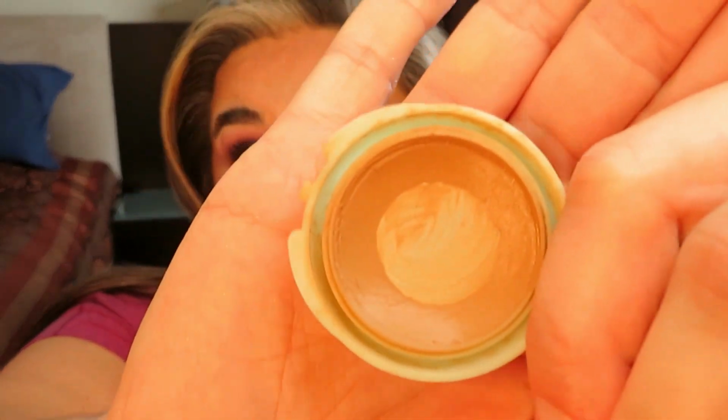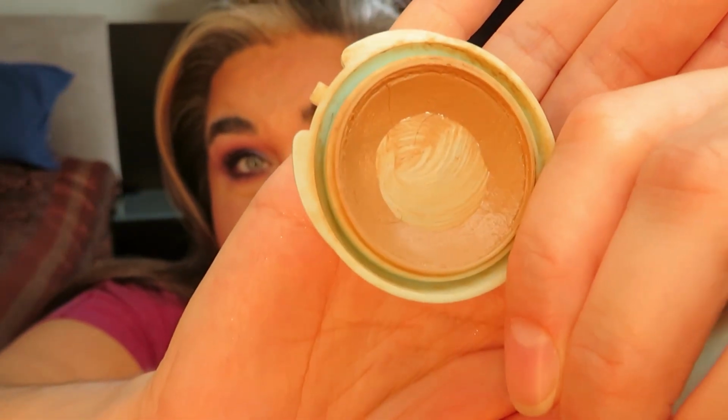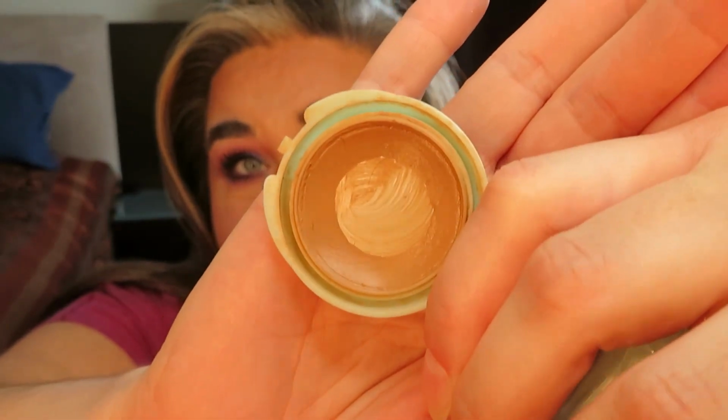And then this one started off at 10 grams and it's now at 8 grams, and as you can see I have quite a bit used, and I love this so much. I actually bought the full size. I'm so happy I have the full size.